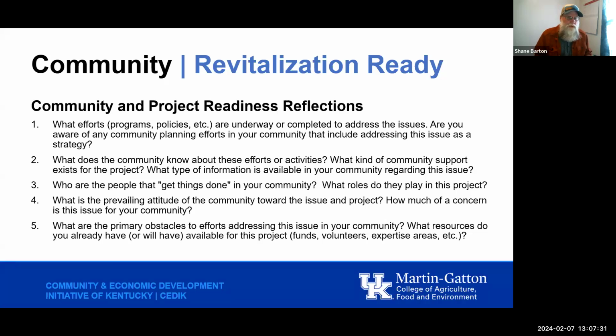Is there latent community support? Is there pushback? What's the community conversation? What type of information are community members accessing to inform their opinions about this project or about this issue? We also want to think about who the people are that get things done in your community. Are they playing a role in this effort? Are they involved? Are they a champion? Are they creating roadblocks? How are the people that other folks in your community listen to connected to this effort, and how can we maybe get them involved?